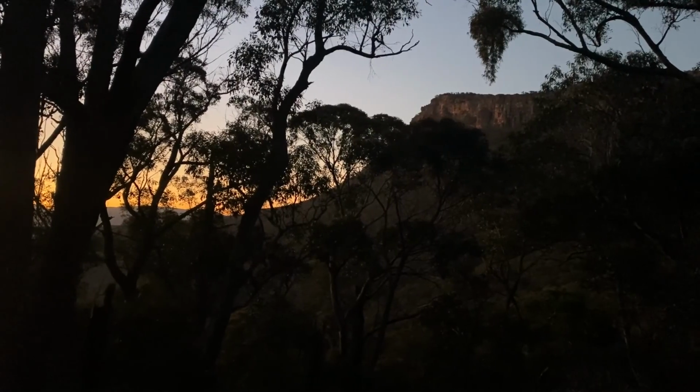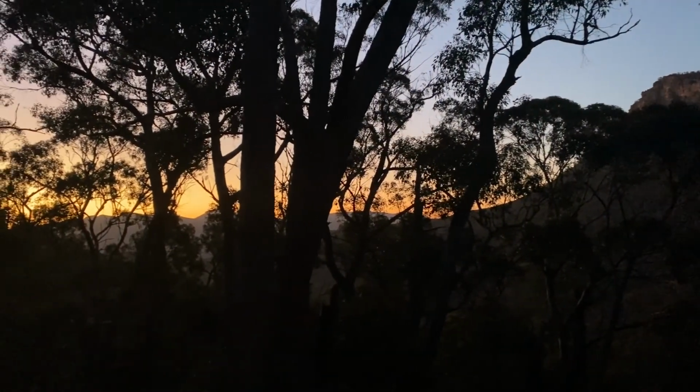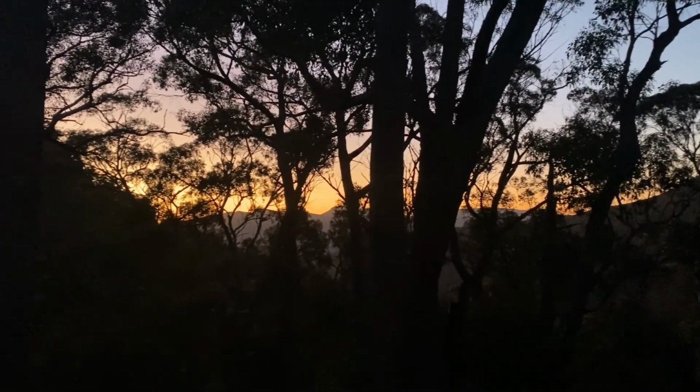Good morning. We had an awesome night at Bugiga Campsite. We saw the sunset on the cliffs, which was beautiful, and then another nice sunrise this morning. It was hard to capture on our camera, but it was beautiful in real life. No one was there, so no camping friends again. Today we're just making our way back into Halls Gap. It's actually going to be close to 30 degrees today here, so we're trying to beat the heat.